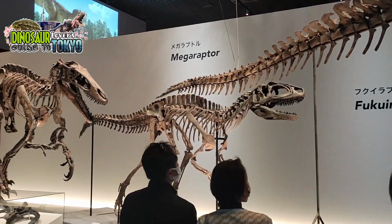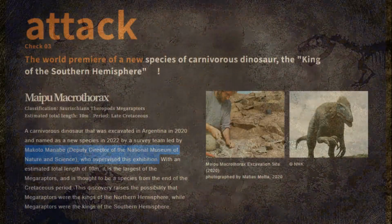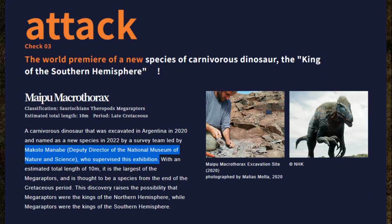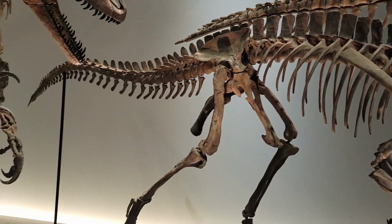The reason Mape is actually one of the main star dinosaurs is that it was discovered and described with the help of Japanese scientist Makoto Manabe, who is Deputy Director of the National Museum of Nature and Science, who also supervised this exhibition. Japan actually has a Megaraptoroid of their own, Fukuiraptor.